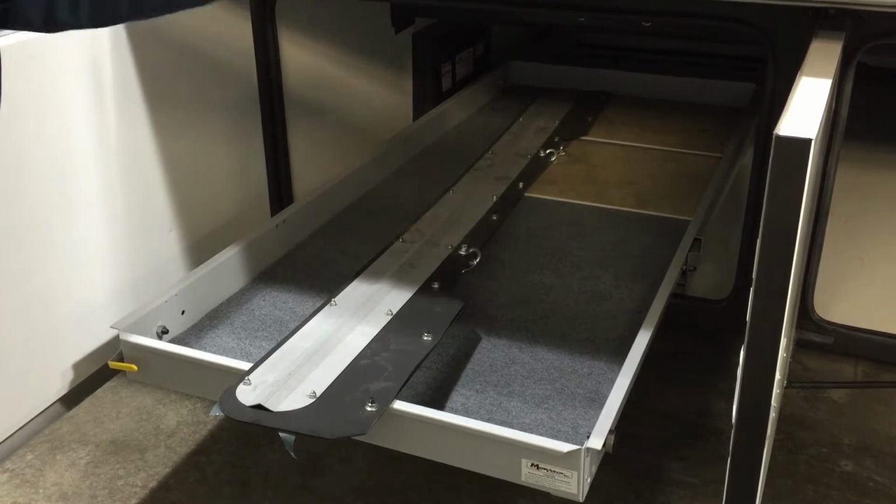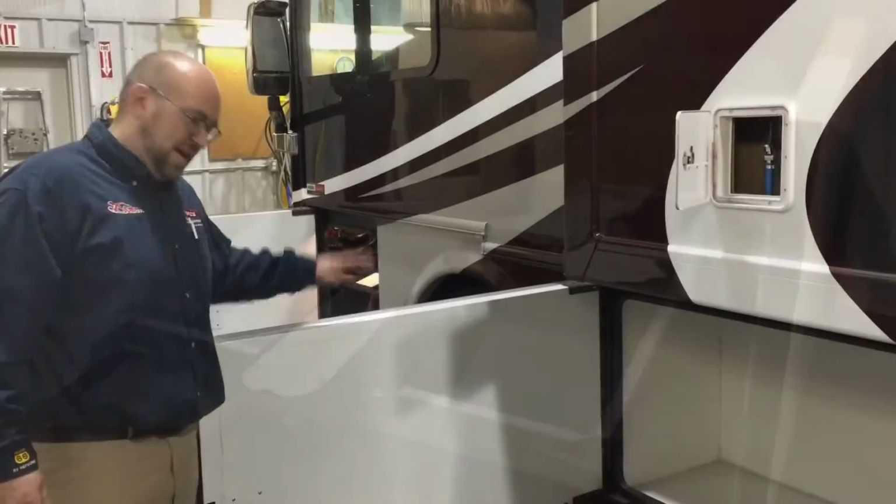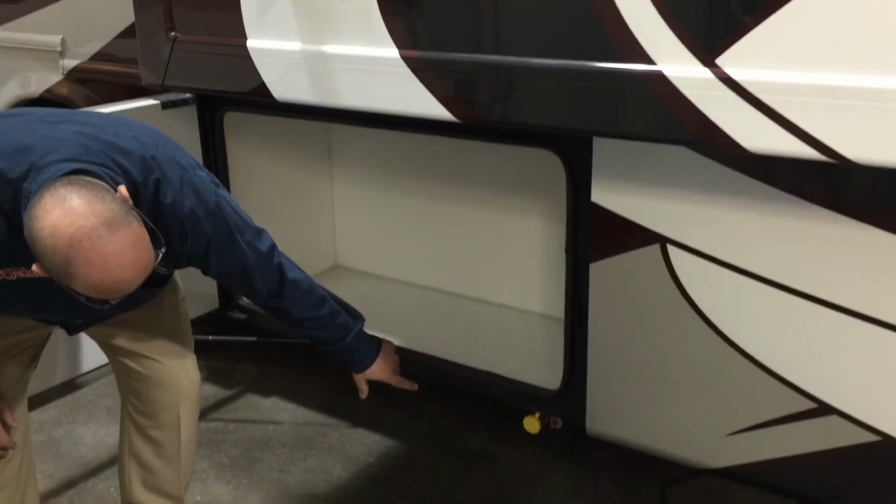So the rock guard would be attached to the back and protect anything you're towing from rocks and other debris from the highway. And in addition to more great storage, we also have an easy fill for your propane.